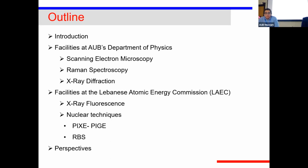Okay, and also our collaborators at the Lebanese Atomic Energy Commission have the very important X-ray fluorescence portable handheld system, in addition to nuclear techniques. The CNRS, the Lebanese Atomic Energy Commission, is, I would say, a 10-minute drive from here, well, if there's no traffic. Okay, so it may take a bit longer on heavy traffic days.